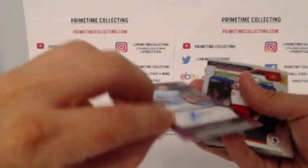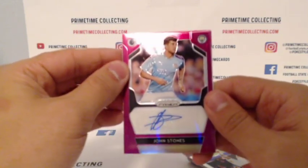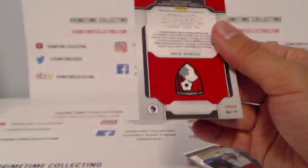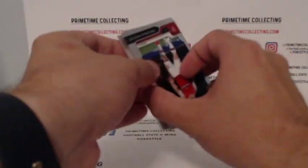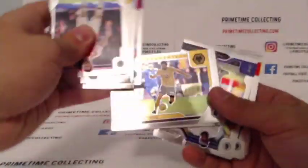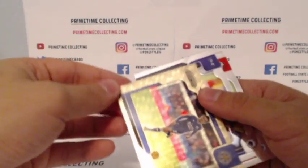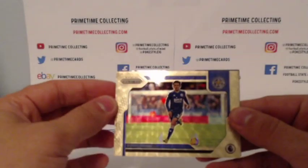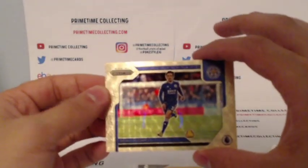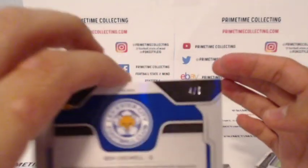for AFC Bournemouth, and our auto, another nice auto, for Manchester City, John Stones, that is 98 out of 99. Congrats on that, Manchester City, great looking card. All base here. Joao Moutinho for Wolves. Oh, sick. For Leicester City, Ben Chilwell. Four of five.